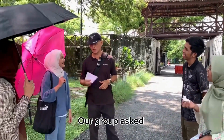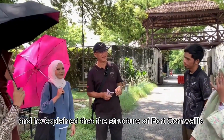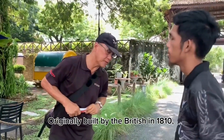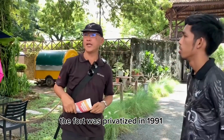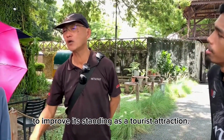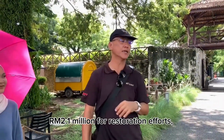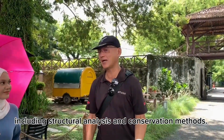Our group asked about the management practices at Fort Cornwallis, and he explained that the structure of the Fort Cornwallis today is not the same as it originally looked. Originally built by the British in 1910, the fort was privatized in 1991 to improve its standing as a tourist attraction. In 2000, the Malaysian government allocated 2.1 million ringgit Malaysia for restoration efforts, including structural analysis and conservation methods.